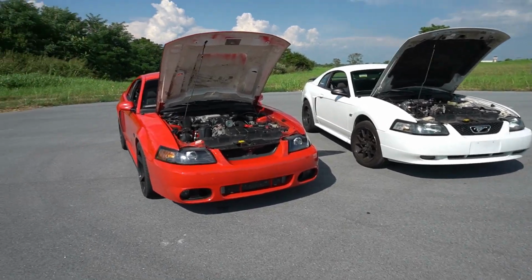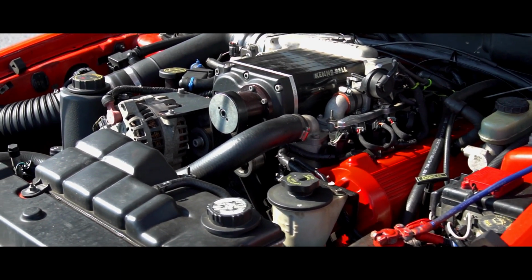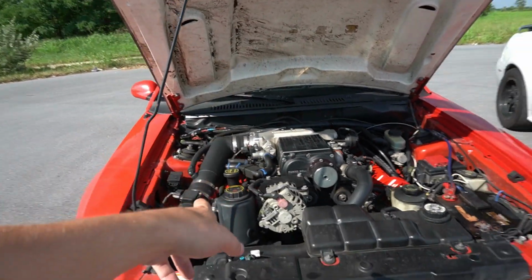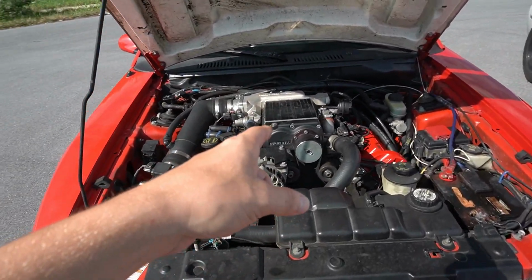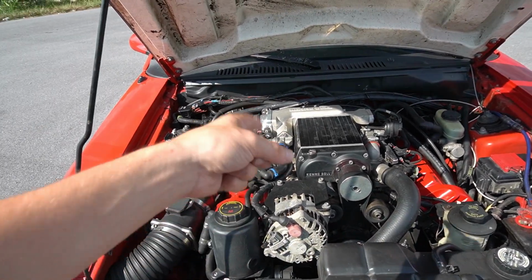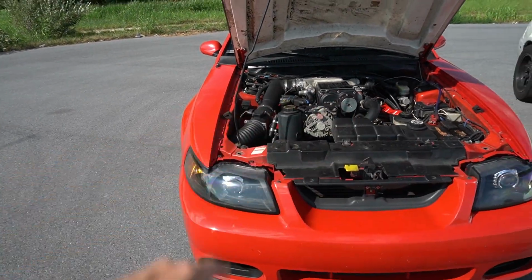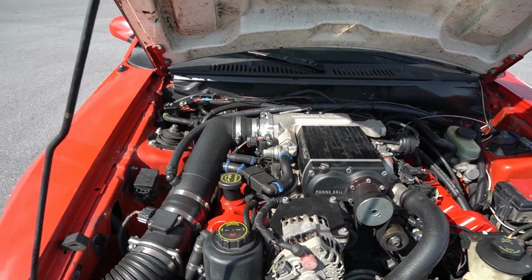Alrighty, so we'll start off with mine. Mine is a 2.1 liter Kenne Bell supercharged. Ignore the mess under here. It's filthy, and yeah, the hood's not finished either. But back to the point, it's got the 2.1 liter Kenne Bell full kit. And if you guys are looking for one of these kits and want info, you just gotta contact Kenne Bell themselves on Facebook or email them or call them. There's no other sites that really sell them except directly through them. But I think the kits are like around $6 grand, but it's well worth it.